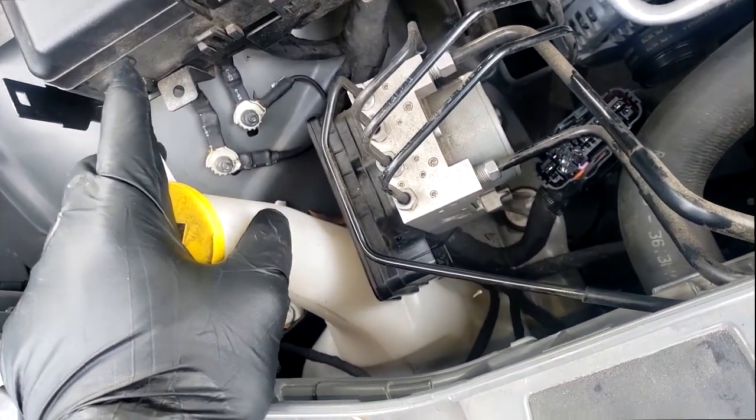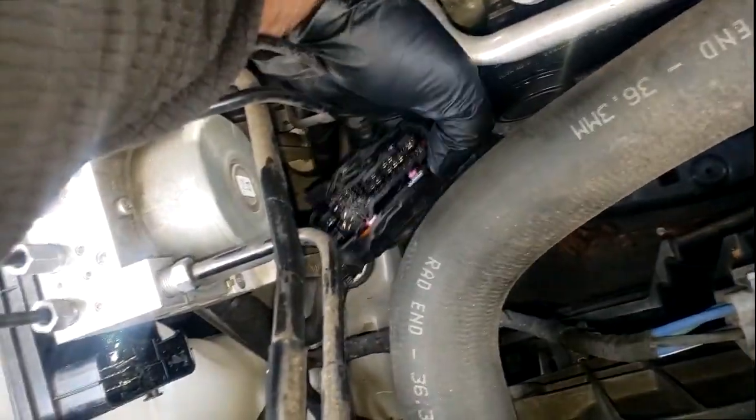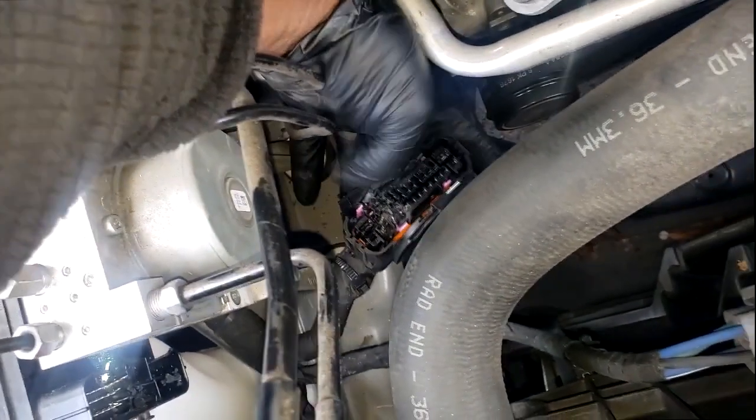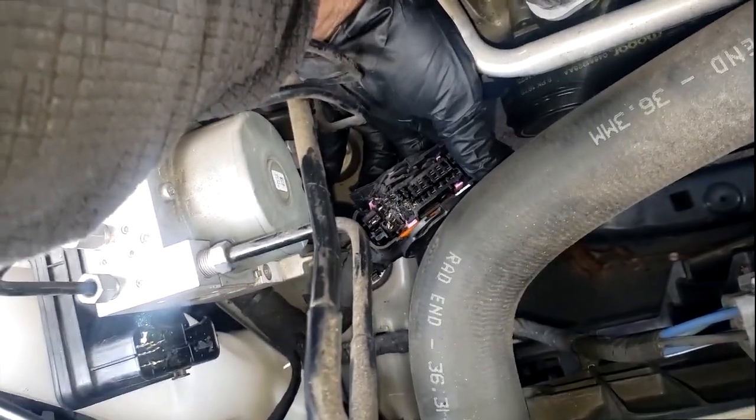Now, I know a lot of guys can say, oh, Dodge, a piece of junk. It's a Dodge thing. No, guys, some things are just unexplainable. And I'm sure this has happened before, we just will never know because nobody reports stuff like this. But yeah, that's where we're at on this.